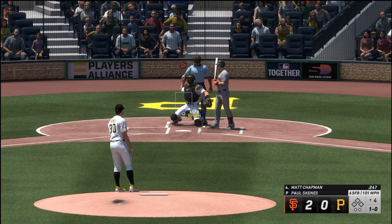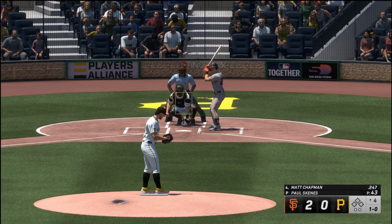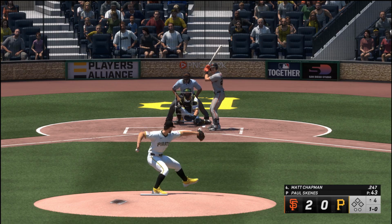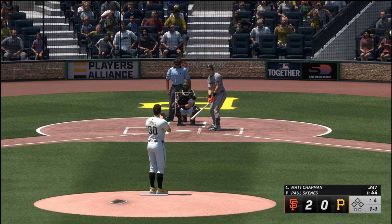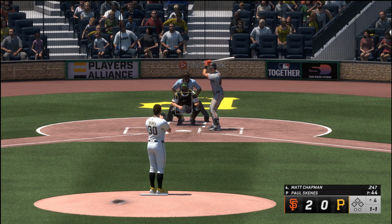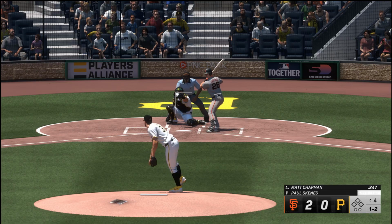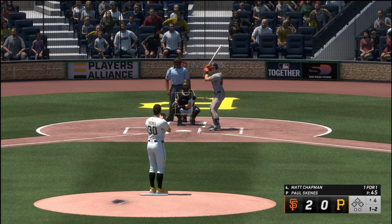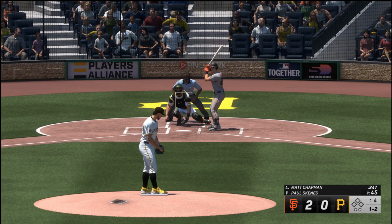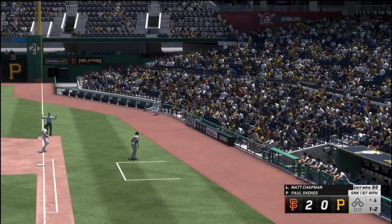Close one, doesn't get the call, and that's ball 1. Bottom of the zone and a called strike. That big curve inside's a pitch that can buckle you a little bit. Looks like a fastball out of the hand and then just drops over that inside part of the plate. That one at triple digits. Fights that one away, still 1-2.